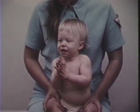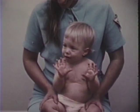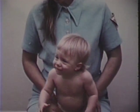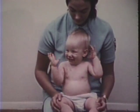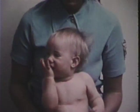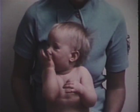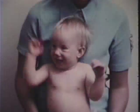Gregory uses both arms rhythmically for clapping and other hand games, and can also use his arms separately, as in waving. Danny at the same age does not yet show bilateral rhythmic clapping. Danny's clapping is still dominated by one arm, and his waving shows little dissociation in the other arm.